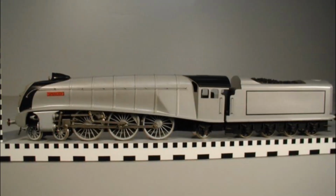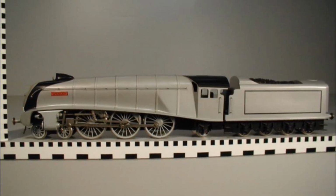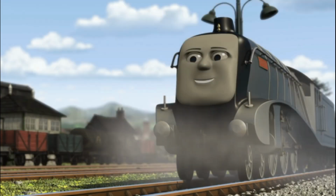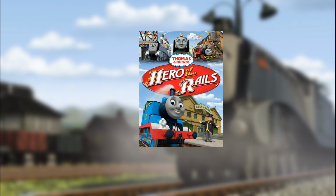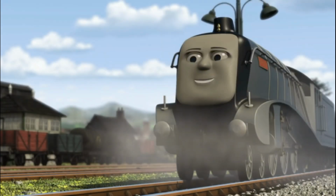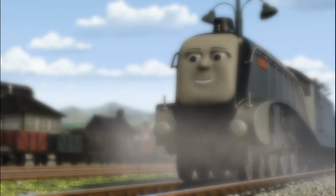After being absent for about a year, Spencer would return to the series in 2006, but would leave again for another year, but then made the cut in the CGI transition in the 2009 special Hero of the Rails. By this point, he would develop into a semi-antagonistic anti-hero.